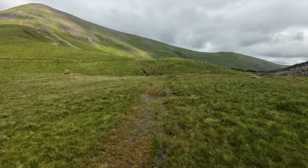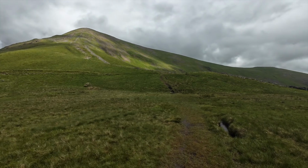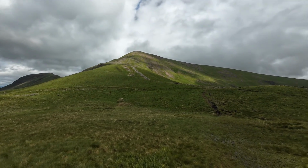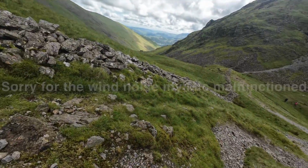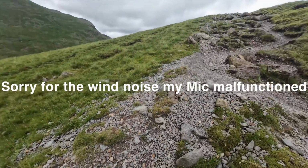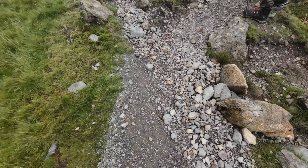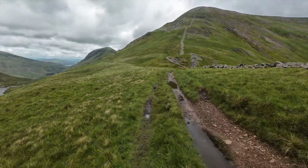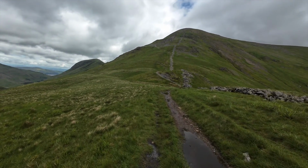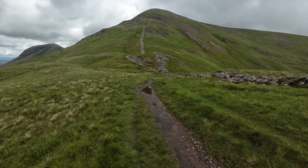We're just coming to the base of Fairfield. So we're basically going to cut across here and follow up just to the left of that wall that's not really there. The wind's picking up now as it's coming up through that valley. We're just going to start kicking up now as we go up to Fairfield. This is it. This is the push, the last push up to the top of Fairfield. It's not as bad as it looks. Like I say, when you look back at something it looks bad, but when you get up to it, it's not as bad.